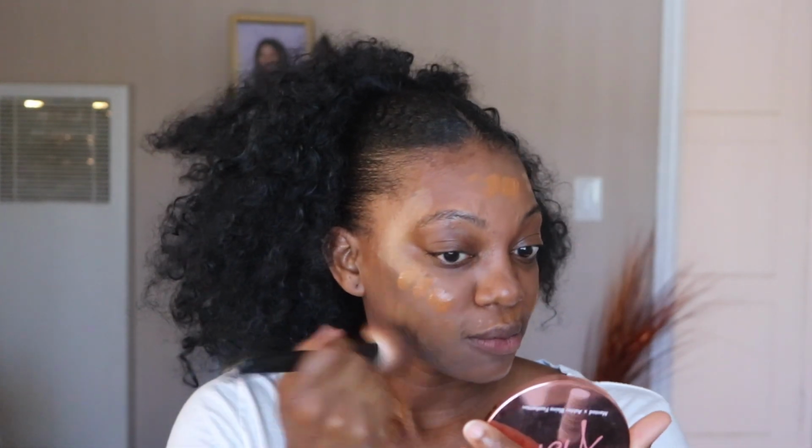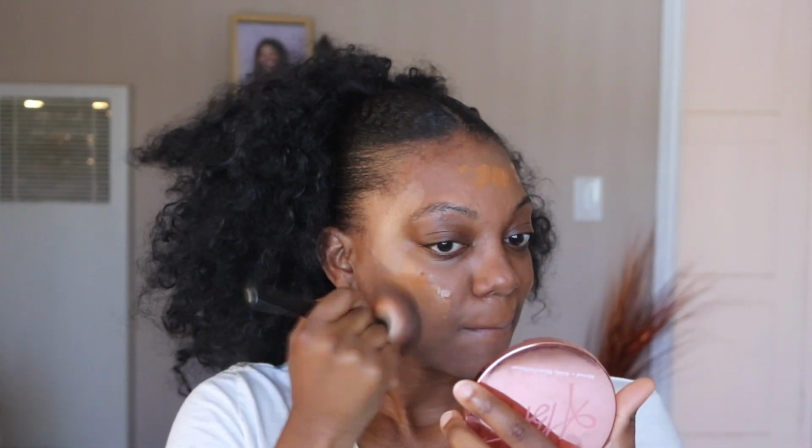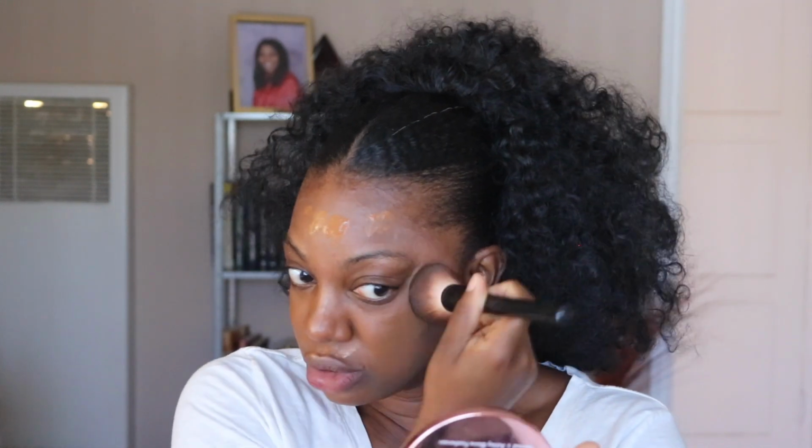So I'm gonna apply that as I usually would, just going a little more light-handed. And now I'm going to take this NYX number 3 brush. I freaking love this brush. It's the perfect round top brush. I love the way it applies my foundation. So let's go right into it. The key with this is stippling in versus swiping. We want it to blend into the skin versus laying on top of the skin.